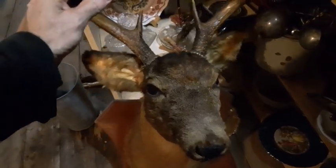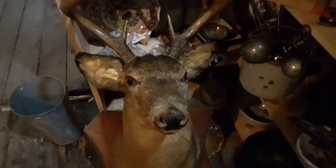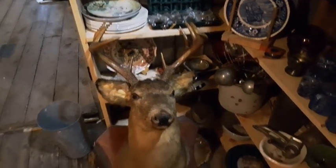Yeah, lots of neat stuff in here. Check that guy out. No price on him. 10 pointer. Nice.